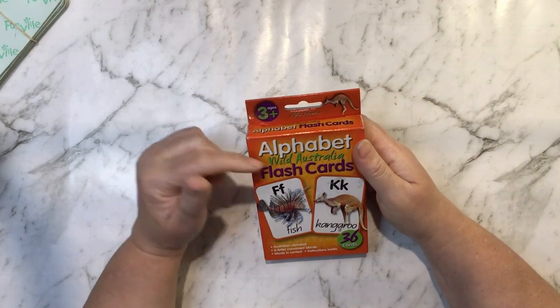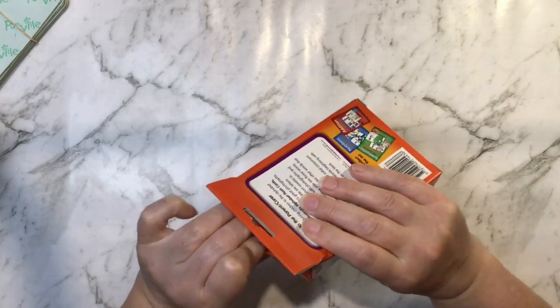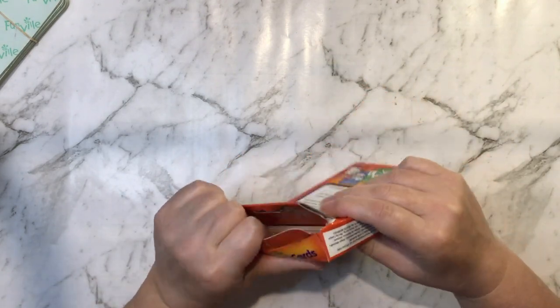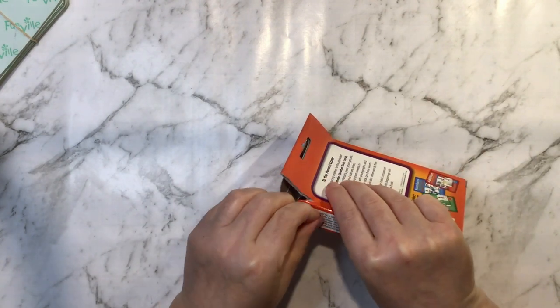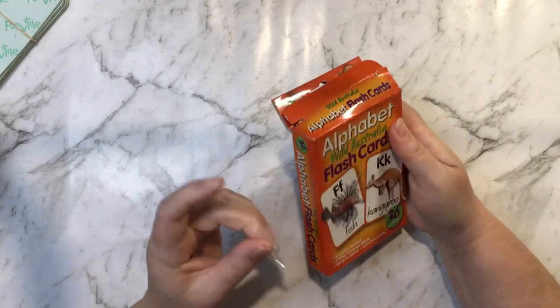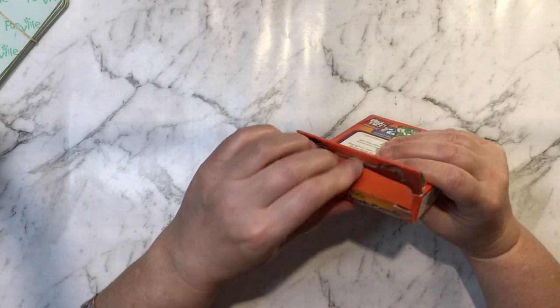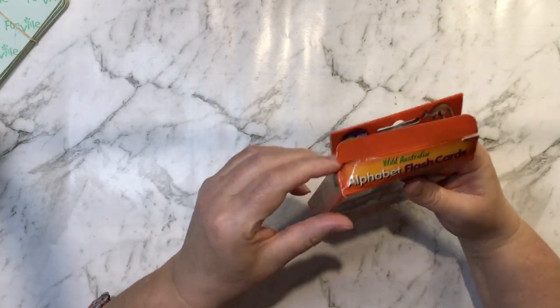Alphabet Wild Australia flashcards. I thought just because they're Australian themed that these might be cool. Which I don't know why I thought that, because I bought some games that have Australian nature cards in them. So I have stacks of Australian nature cards shoved away. But anyway, these were cheap. I got them for $1.70 anyway, the whole lot.